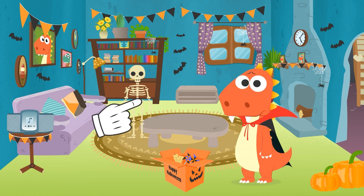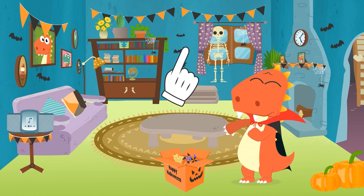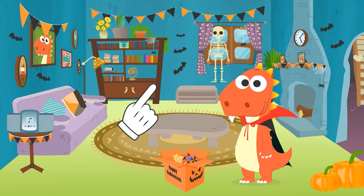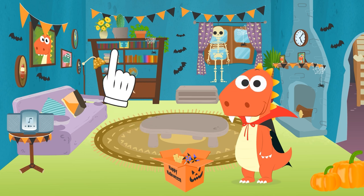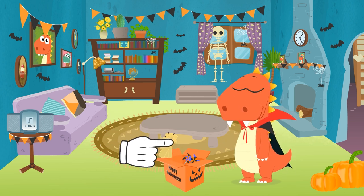Do you want to try that? You'll see. We'll hang it from the ceiling. It looks almost real, doesn't it? Come on, this is going to be the spookiest Halloween in history. What else is there for us to do?